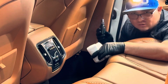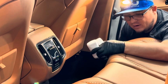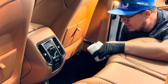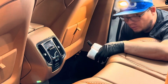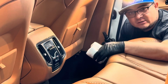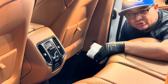Also, they say if you see any streaks on the surface, all you have to do is reapply a little bit on the applicator, install it, and then buff it off right away. Same thing for vegan leather, or imitation type of leather. They said that you're gonna see some sort of streaks, but you let it set for the 15 to 20 minutes, and then you buff it off, and you should be fine.